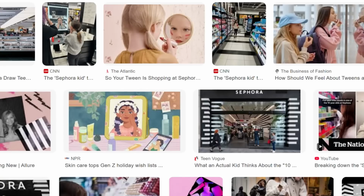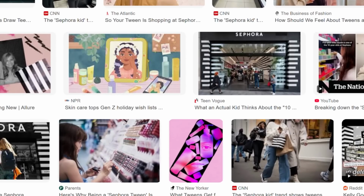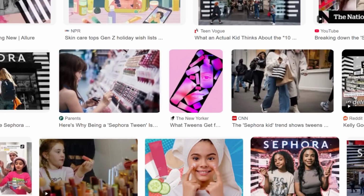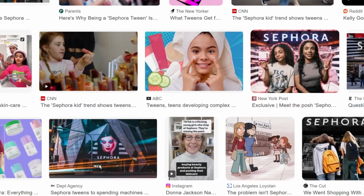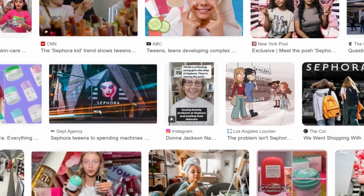And you might remember earlier in the year, there was all of that buzz about the Sephora kids and the teenagers that were going into the stores and destroying the Drunk Elephant displays and squirting them out everywhere. And then after that, there were countless articles coming out about it, telling parents, please don't buy your teenagers these active ingredients in skincare because it's going to ruin their skin.